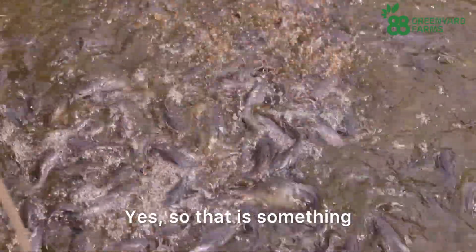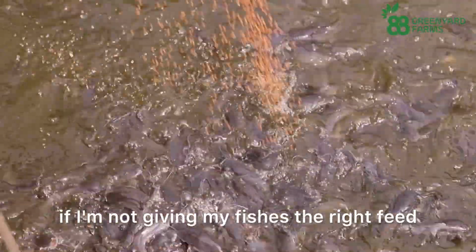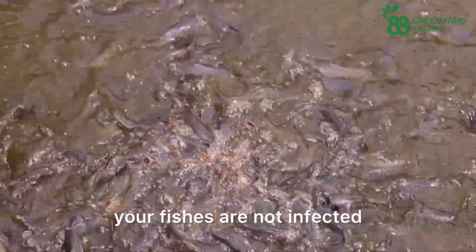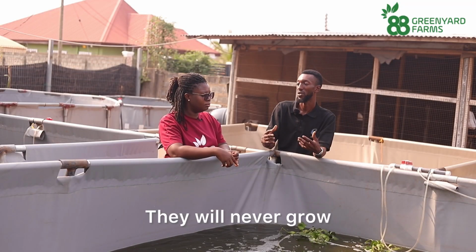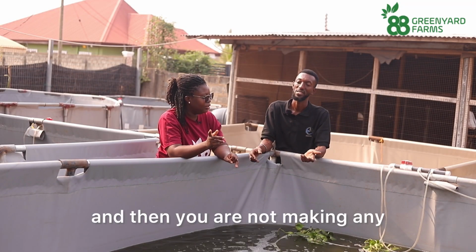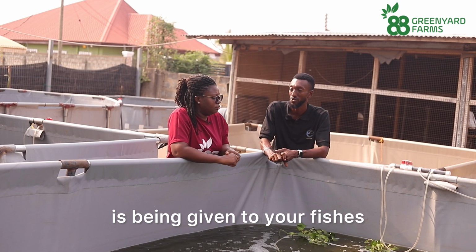Yes, so that is something that you always have to ensure on a fish farm. How would it go to waste if I'm not giving my fishes the right feed? If you clean your ponds, your fishes may not be infected, but if you feed them with poor quality feed, they are not growing. They will never grow. So that tells you that you are spending money there and you are not making any because of the feed. So you always have to ensure quality feed is being given to your fishes.